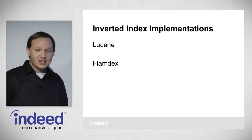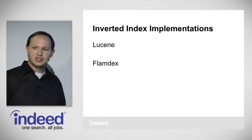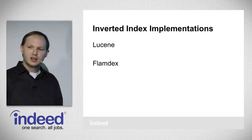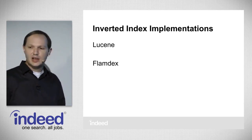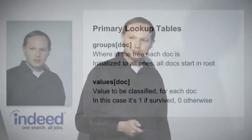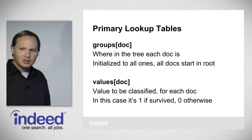Implementing inverted indexes is not terribly simple. There's an open source implementation called Lucene that's widely used. We use it very widely inside Indeed. It has some downsides. So we actually wrote another one called Flamdex that we use internally, especially for very, very large data sets. But I would recommend, if you want to work with inverted indexes, you just pick up Lucene. Primary lookup tables. So before I go into the pseudocode for this, we need a little bit of preparation.